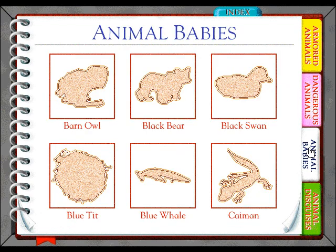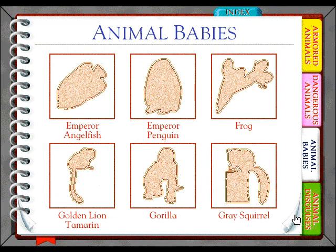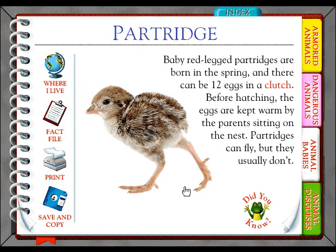Animal babies. Partridge. Baby red-legged partridges are born in the spring, and there can be 12 eggs in a clutch. Before hatching, the eggs are kept warm by the parents sitting on the nest. Partridges can fly, but they usually don't.